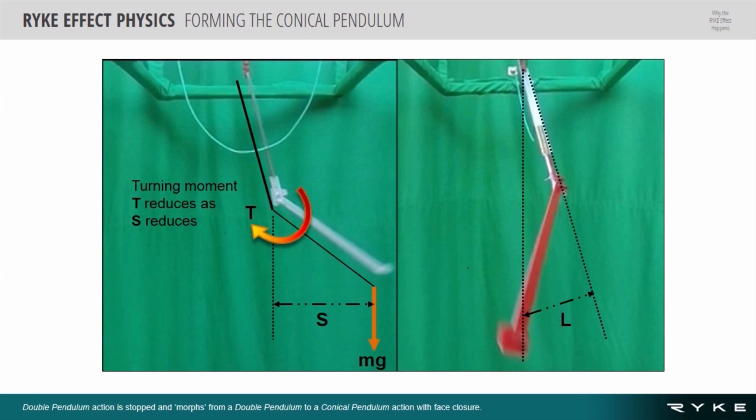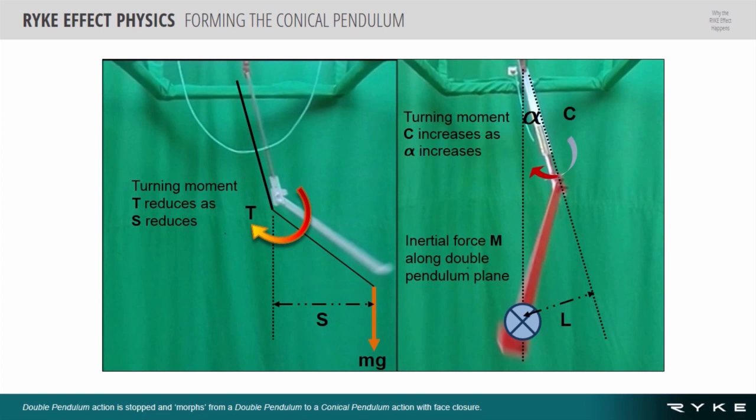If we now look down the line, we can see that we have an inertial force M acting in the direction of the double pendulum plane. Now, because we've pushed the arm of the double pendulum off its natural plane, we have another torque C caused by the inertial force M acting over this length L. And because alpha is increasing, the torque C is an increasing torque, and it causes a conical pendulum to form, which produces a vertical vector, which will progressively cause the double pendulum to stop. And the conical pendulum will shut the face precisely when the arm and club are in alignment.